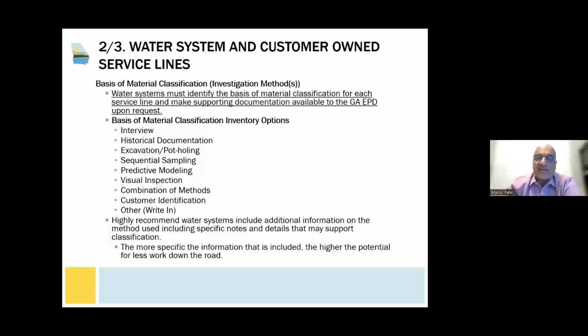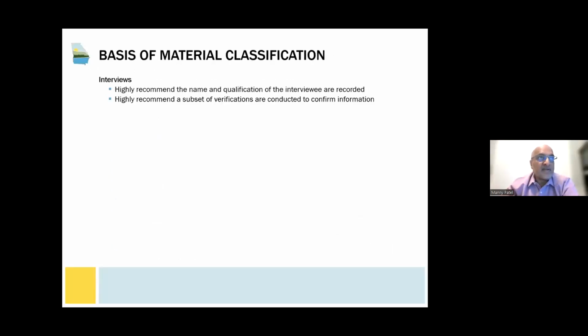Highly recommend the water system include additional information on the method used, including specific notes and details that may support classification. The more specific the information that is included, the higher the potential of less work down the road. Try to be as complete and accurate as you can, because as I said, you're going to do an annual update to the inventory. If you're going to do interviews, we highly recommend the name and qualification of the interviewees are recorded.